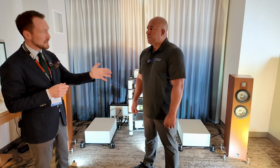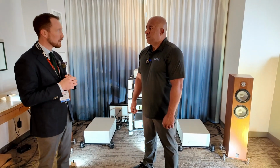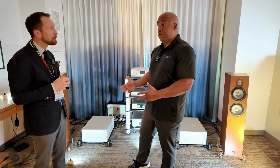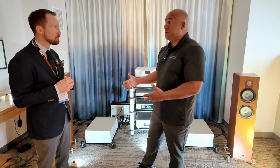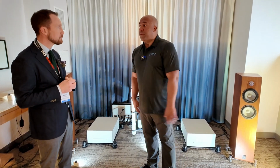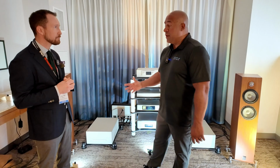If you go for the standard version, they have an MSRP of 25,000. Wow, 15 grand less. So that's actually attractive for those that want a lot of this performance but can't really fork out 40 grand. They could do 25,000 and still have a quality performance.